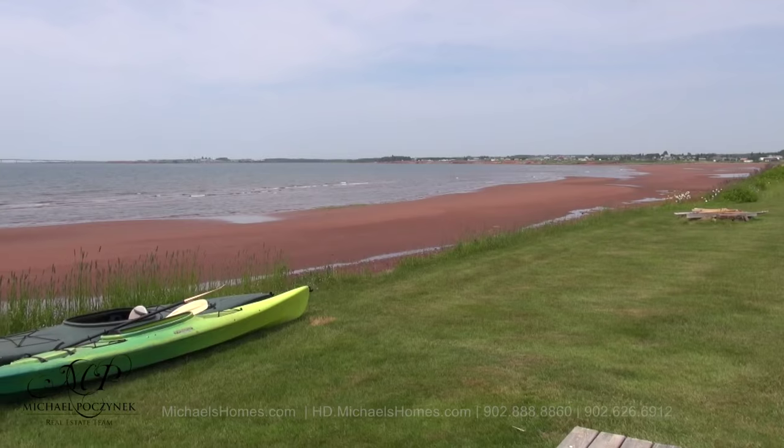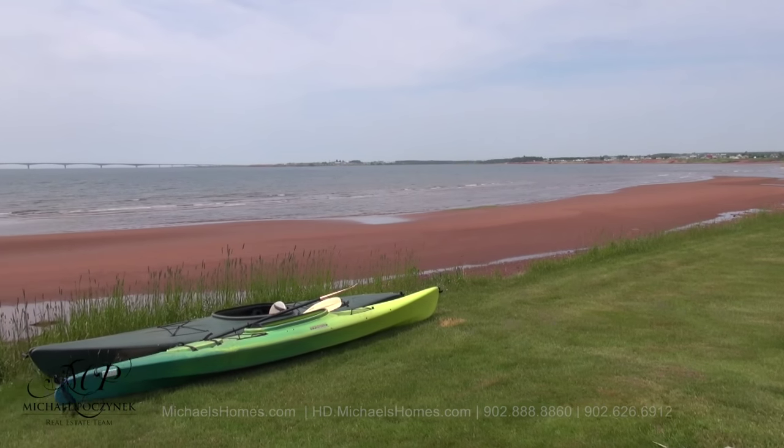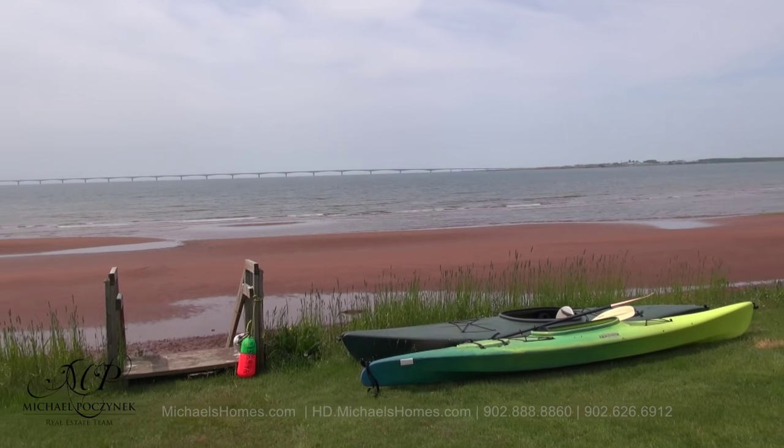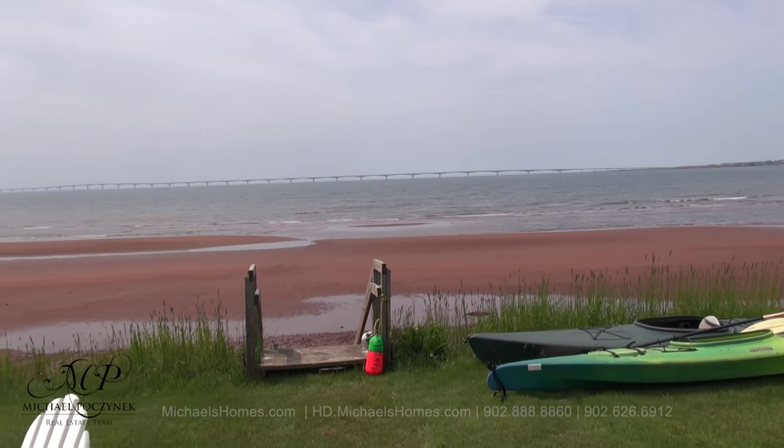Closer to the beach, you have stairs that go right down to its sandy soils and super warm waters. Great place to go kayaking.